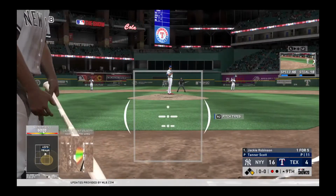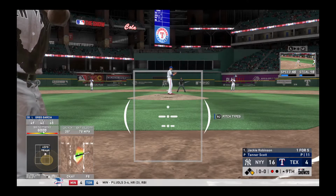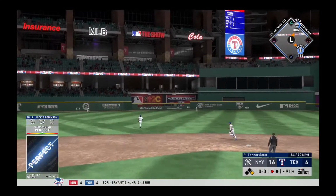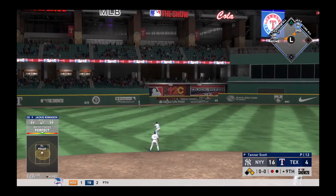So the lineup flips over, and digging in, Jackie Robinson. It was a fly out for him in his last trip. Ready with the first pitch. Here it comes. A swing and a drive sent out toward the gap.